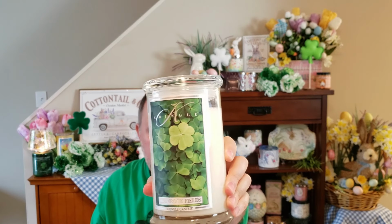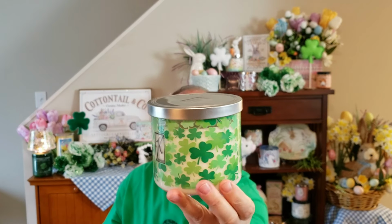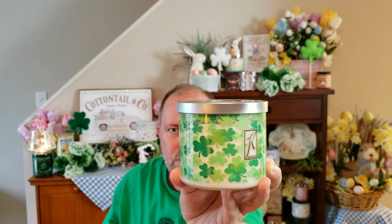So I did get this candle in both the jar styles just because I wanted to get all the St. Patrick's Day candles. I usually decorate the background for St. Patrick's Day, but with Easter being so close, I just went to Easter, put a little green out. There's a little green back there for today, but yeah, normally I go all out for St. Patty's Day. But these are really, really pretty labels. And just show you this one real quick too. Just all the shamrocks. So cute.